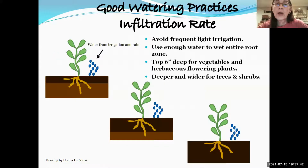And also, you really want to avoid watering lightly. So when water from irrigation and rain comes down, it takes a little while. This little diagram shows that the dark brown is the wet soil that's getting watered by rain or irrigation, and the dry is still, still dry.